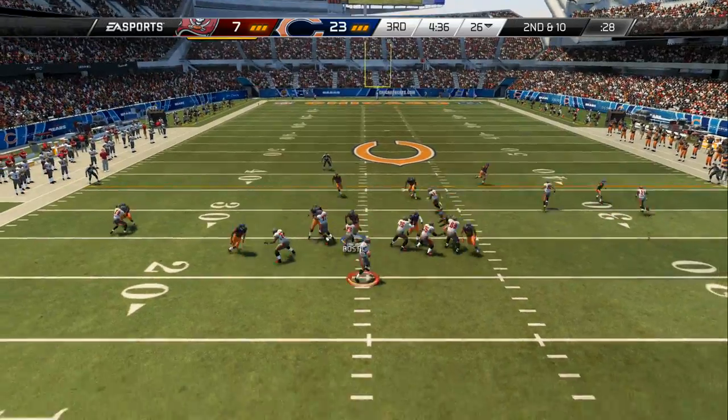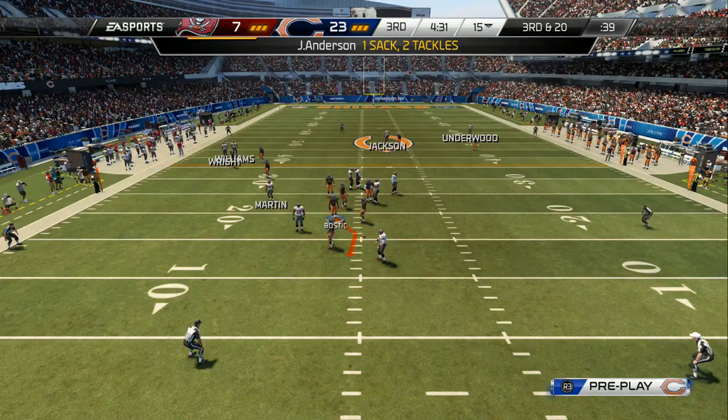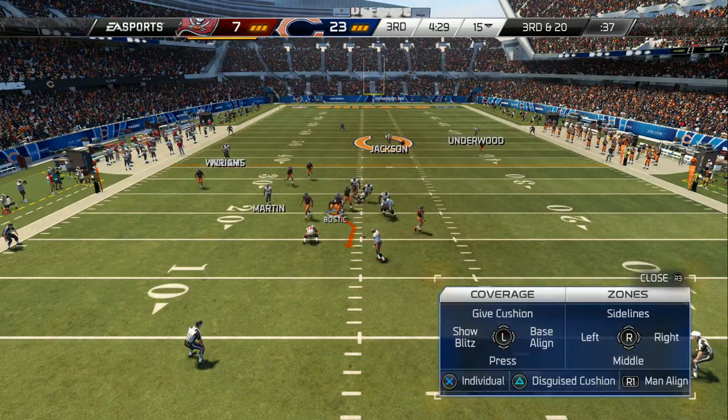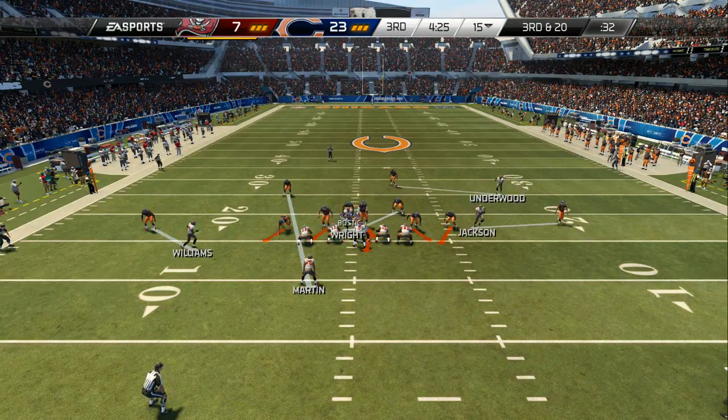Jackson's lined up now as a slot receiver. They're going to get him here for a sack. This defense, they are definitely not faint of heart, are they, Jim? They will bring the pressure. Good blitz at times, and they take the quarterback down.